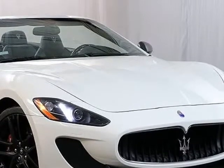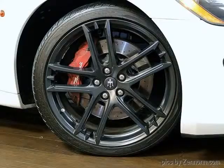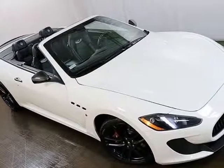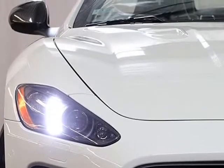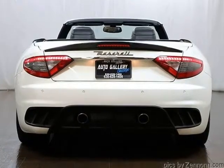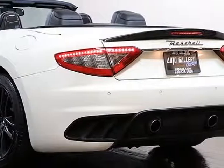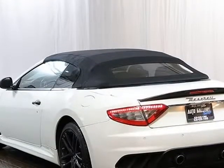GranTurismo MC Stradale convertible: carbon fiber leather steering wheel, carbon fiber interior trim, carbon fiber back seat covers, carbon fiber rear spoiler, 20-inch MC alloy wheels, 4.7L V8 engine, 6-speed automatic transmission with paddle shifters, navigation system, Bose premium sound system, rear parking aid, heated front seats, memory seats, xenon headlights, adaptive light control system, power automatic windows, cruise control, power and heated exterior mirrors, keyless entry, Maserati MC alloy wheels, white exterior, black leather interior, black convertible soft top.